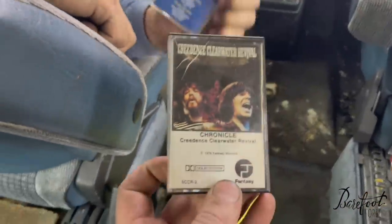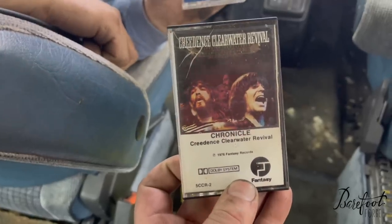'96 Grammy nominees, including Mariah Carey and Boyz II Men. Creedence Clearwater Revival. That's my jam right there.